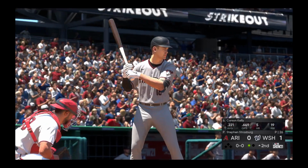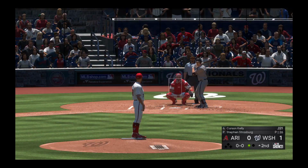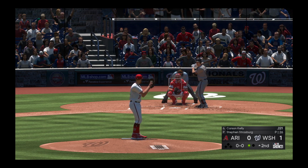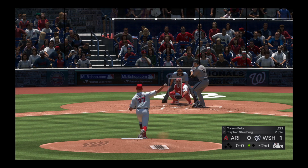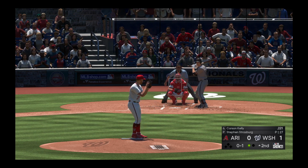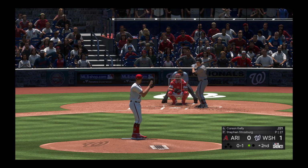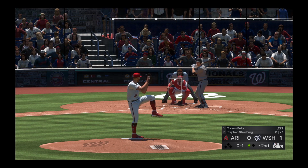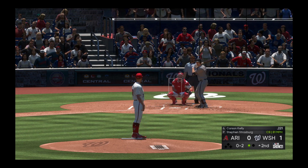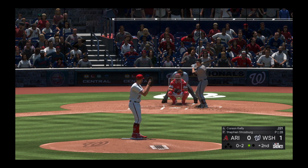So now to the plate, Carson Kelly, the catcher. Comes set. Here's the 0-0 pitch. Swing and a miss that time. It's 0-1. Some guys are great low ball hitters, but most guys, especially guys with pop like this, are hunting for the ball belt high and above. So that was a nicely spotted fastball down in the zone.